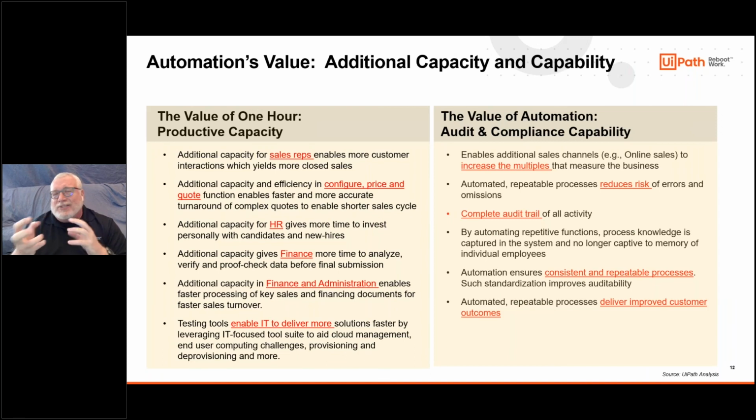And for those who are not necessarily numbers people, but are word people, let's talk about what the value of automation is. Honestly, it's additional capacity and capability. I've talked about the value of an hour for sales reps, and you can read the other bullet points there. There's so many things that the hour can do. And once that hour is freed up, what can those people do in that organization?